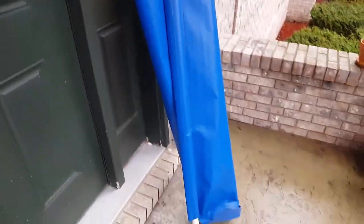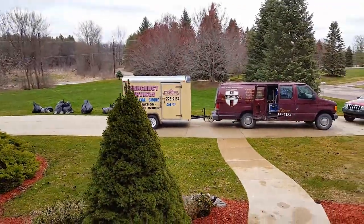Just like that. Now we just roll up our Seal-A-Door and put it back in our truck. That's how we roll.